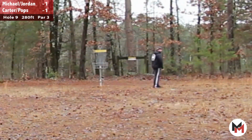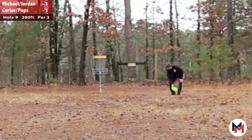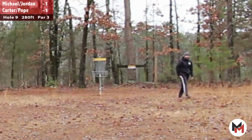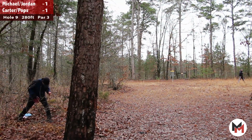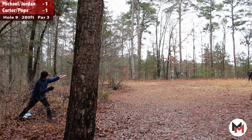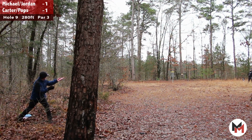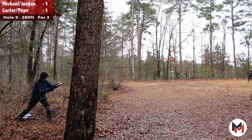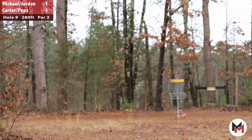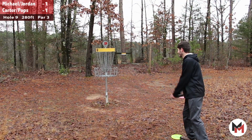Pops is trying to make some fireworks here. Carter is being a tool and moving our disc away from the basket. Hey! I don't know what happened! Patent pending with a Luna. See if you can have it fall right in the chains. That's a good effort. Jordan looking to secure the dub.